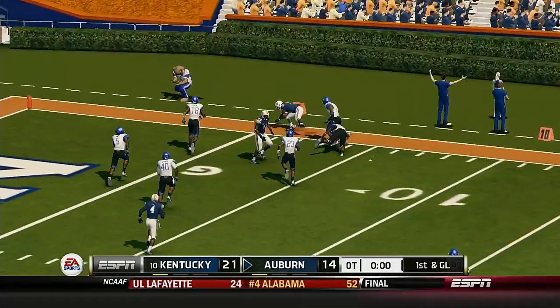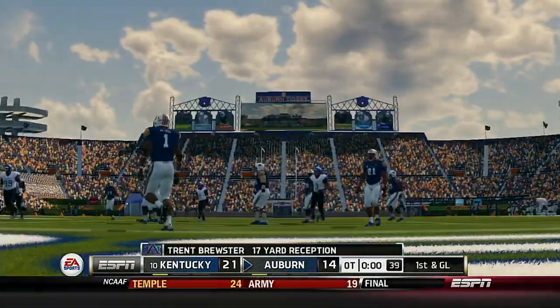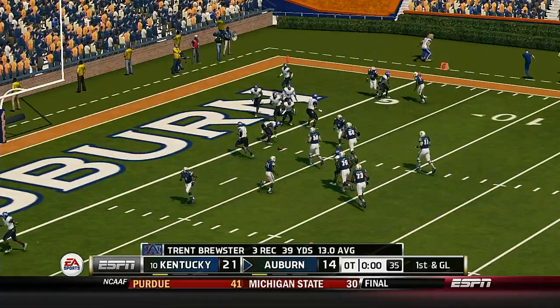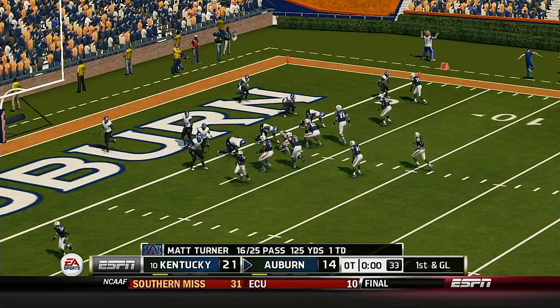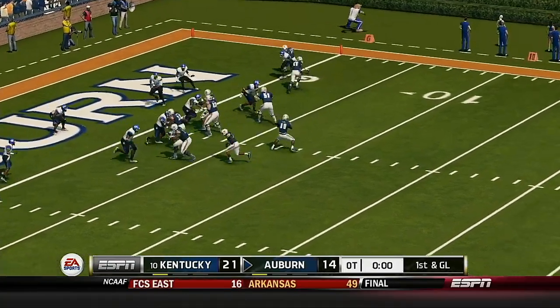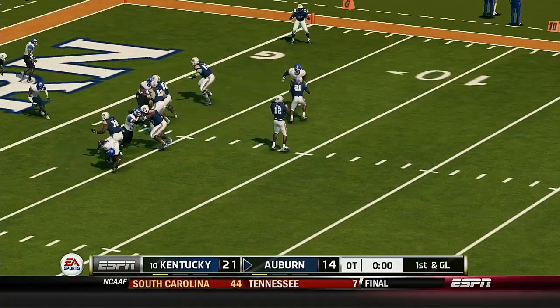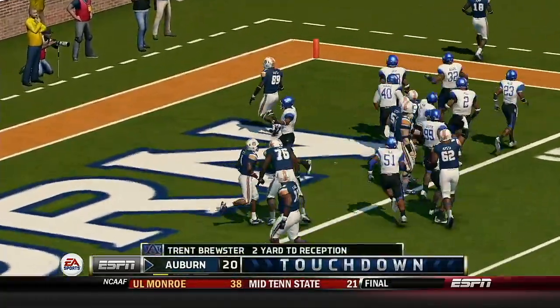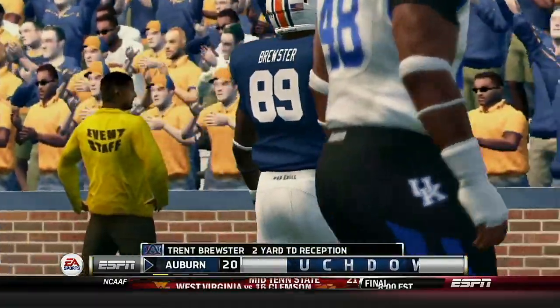Caught, open field. He's knocked out of bounds at the two. There's very good chemistry between these two. They like to run through all their routes before the game. And I have to say, they looked sharp before this one even started. Gets it out to him again. Touchdown, Tigers.